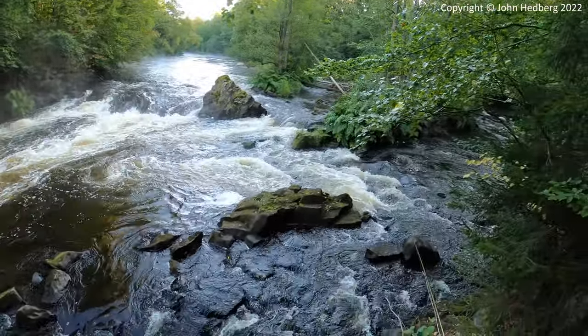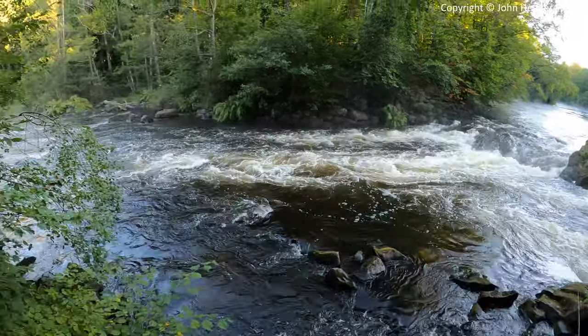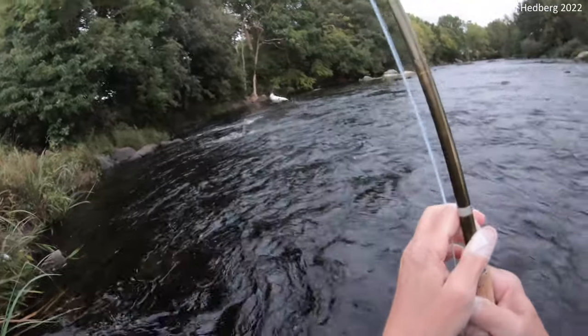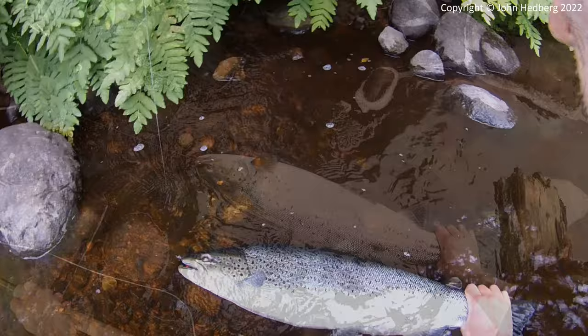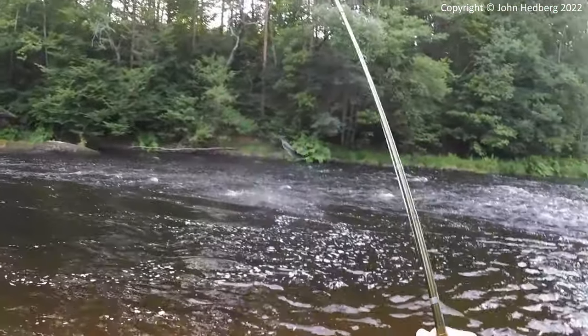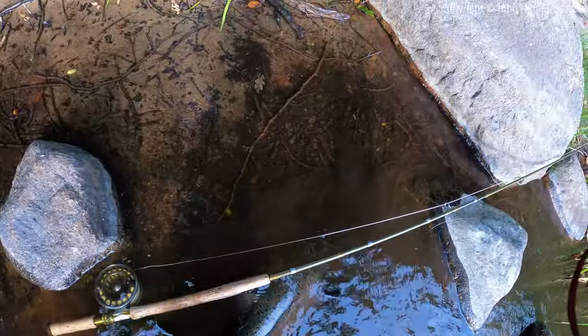If you intend to catch 10 kilo sea trout, there are some things you definitely need to consider. Most important of all, fish in a river that holds big sea trout. If you're in Sweden, then the Mörrum River is the perfect choice. Here, sea trout weighing around 10 kilos are caught almost every year. And use the right fishing gear for the river.